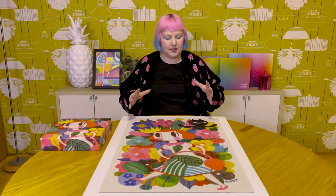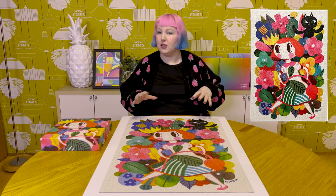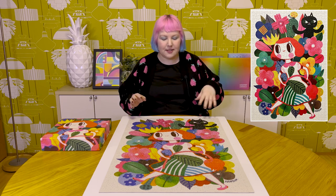I finished this absolutely stunning and super adorable puzzle. I really love how it's turned out. It's just so fun and colorful and cheerful and has really helped me forget about the yucky weather outside.